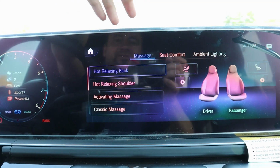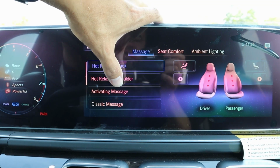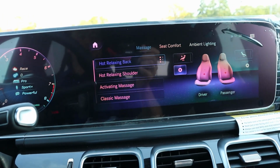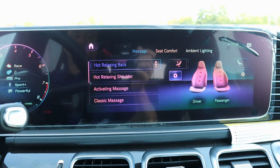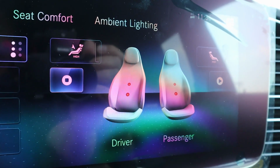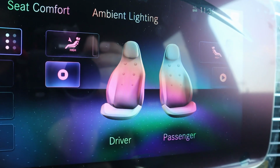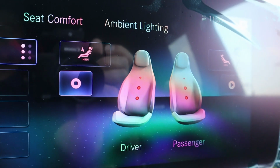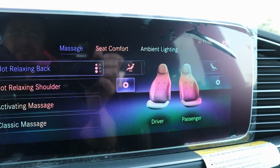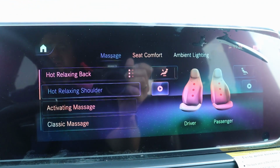So massage. Now this seat has a massage option in it, and you can have hot massage. Let's see what it does. It shows you which pressure points it targets at any given moment, and you can actually feel it. That's awesome. If you're tired or if you need a little bit of relaxation, that's gonna help you do that, hot, relaxing shoulder massage.